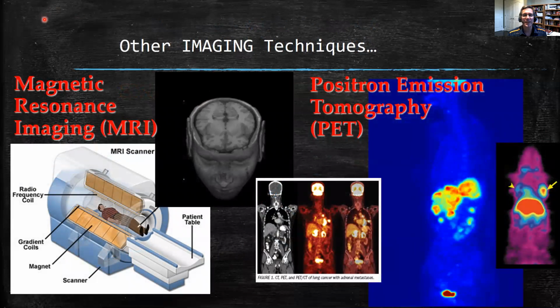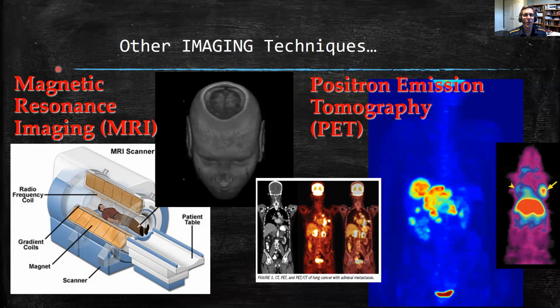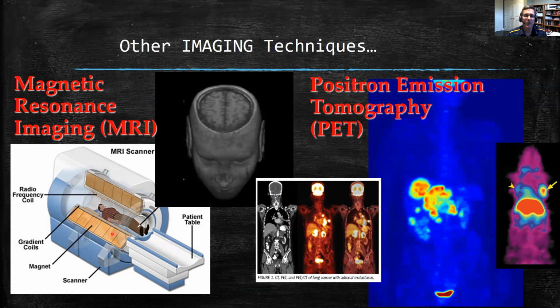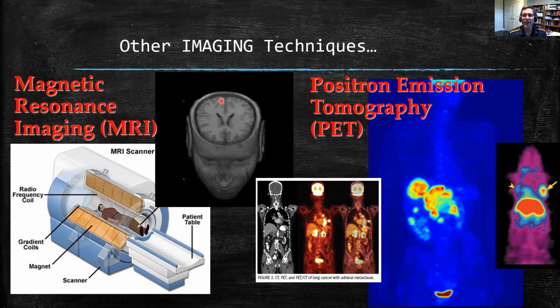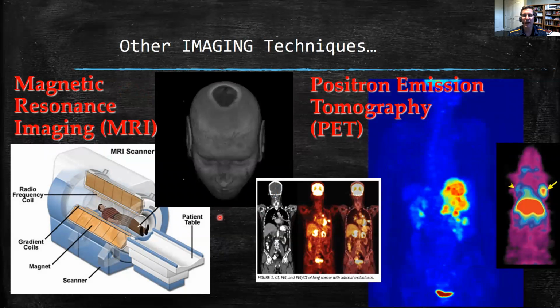There are other imaging techniques as well that really are all physics measurements. A very important one is called MRI. It stands for magnetic resonance imaging. In MRI, a patient lies inside a very strong magnetic field, and we use ideas from physics and signal processing to have this wonderful soft tissue contrast inside the human body.